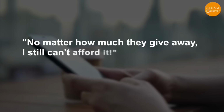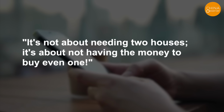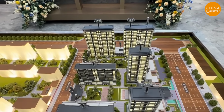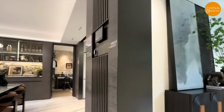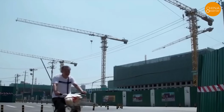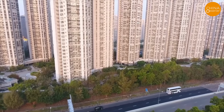Some said, "No matter how much they give away, I still can't afford it." And it's not about needing two houses, it's about not having the money to buy one. If you don't lower the price, even if you offer a buy one, get one free deal, people still can't afford a house. It's not just about not being able to afford it. Many netizens are pessimistic about the real estate market.